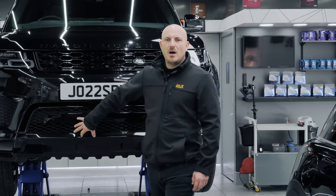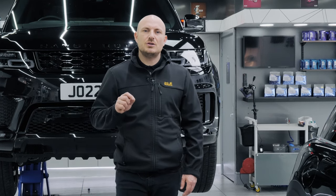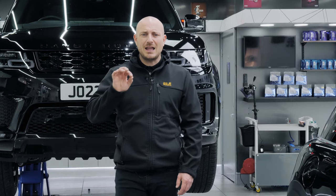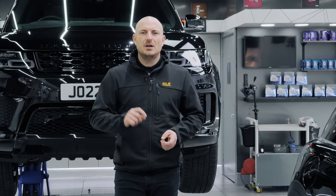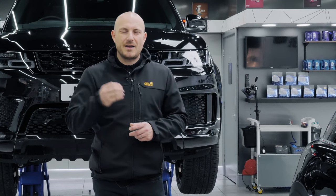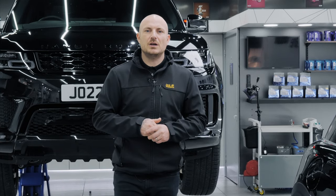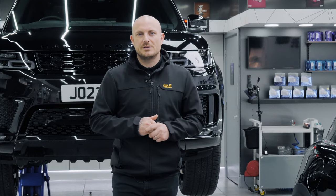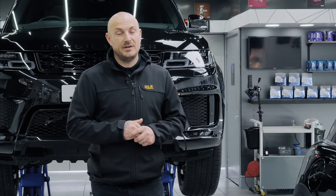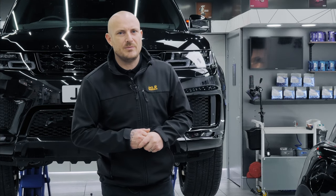The Range Rover Sport behind me is up on the ramps waiting for its wheels to be removed so they can be coated in Geon Q2 rim, as well as the calipers and hubs. Fabric coat is going to be applied to the arch liners because they are like a textured fabric material, so that will help with the removal of dirt. With these type of cars going to be used for hopefully off-roading, maybe some dirt's going to be in the wheel arches that will need to be removed.